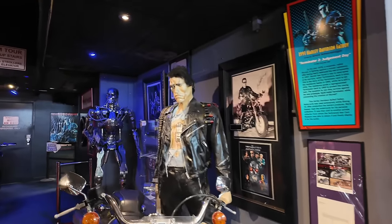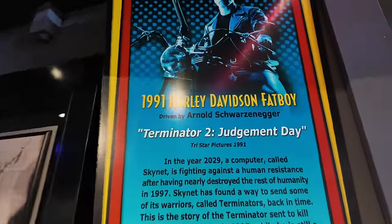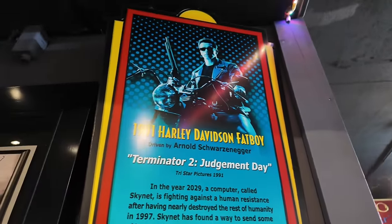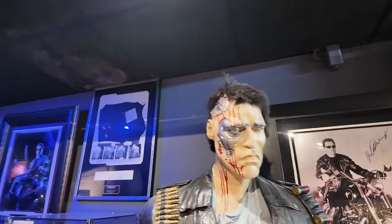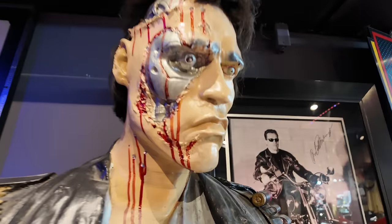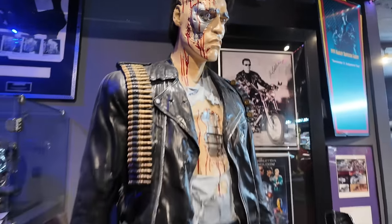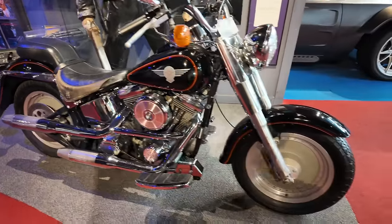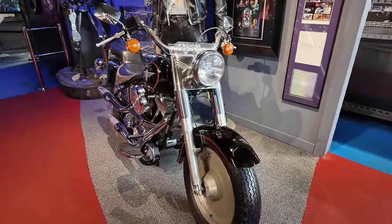Oh, look at my boy right here. What's this? A 1991 Harley Davidson Fat Boy. Terminator 2: Judgment Day. Looks kind of rough. So this is the bike that he used on that movie. Okay, interesting.